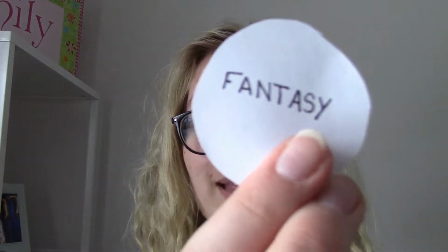So we are going to swap out Big Book for Fantasy. So if I get that one, I am just going to pick the fantasy book that I have.